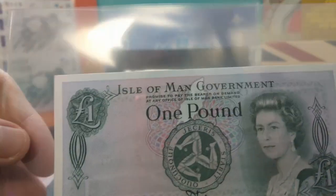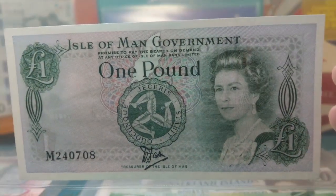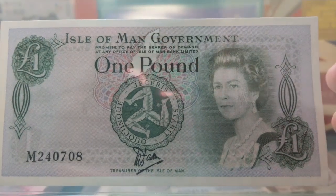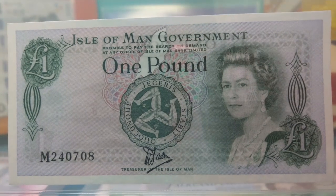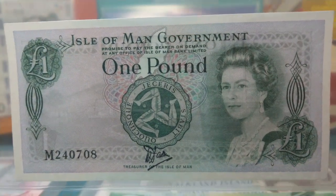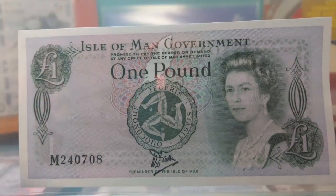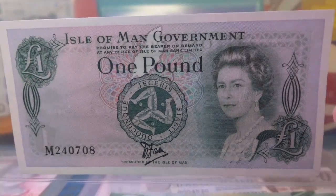So the next one we have here is the £1 from the Isle of Man. This is quite a nice banknote, but I don't really care for the image of her. But this is a very highly desirable note. I believe it's issued in the mid-80s, but I can't remember because it's one of those series that just doesn't have the date printed on it. You can tell from the signature, but I just can't remember off the top of my head. So this is a nice note, but I'm not too keen on the depiction right there.